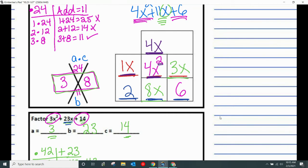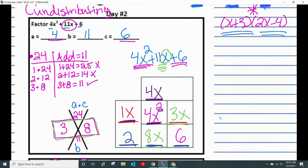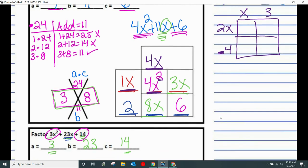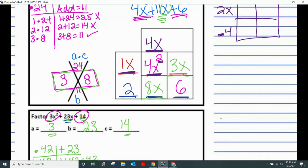Guys, this should be familiar, right? Because when we were first given pieces like this in a different problem up here, remember, I told you guys, break these pieces apart, like if we were going to fill in this box. And so you always would say your x and then 3 and then 2x and then the minus 4 would go down here. Well, we did always have x's sitting on those first outside corners. So this makes sense for this problem over here. So remember, we're working backwards.